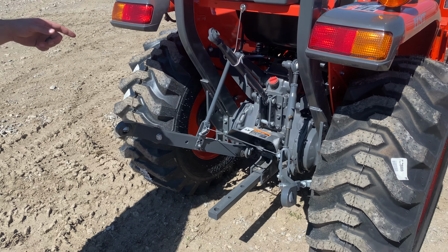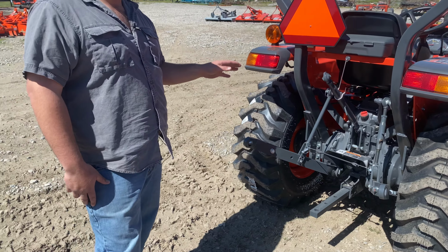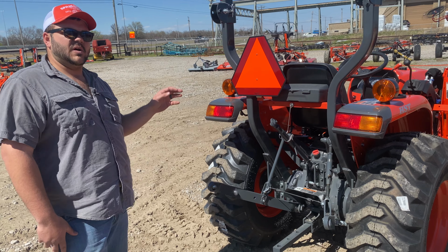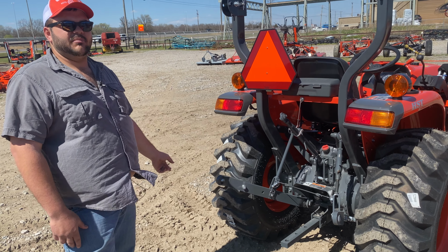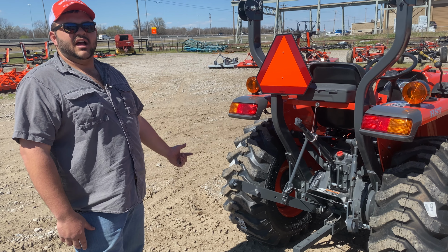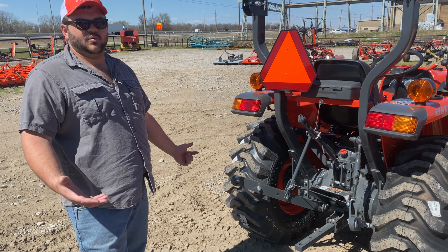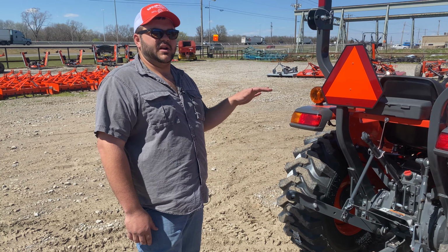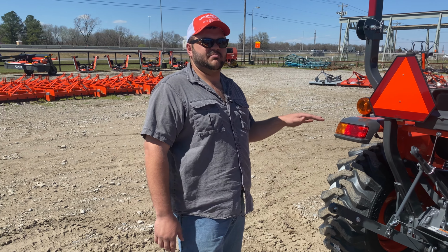So you're going to be able to take more of a beating and have more stability whenever you're using that loader, right? Now, if you're doing a bunch of loader work, we highly recommend either doing fluid in the tires or rear wheel weights. Either one will work, but you want to ballast that tractor to be able to handle whatever you're picking up, and you're going to get a lot more stability out of it.